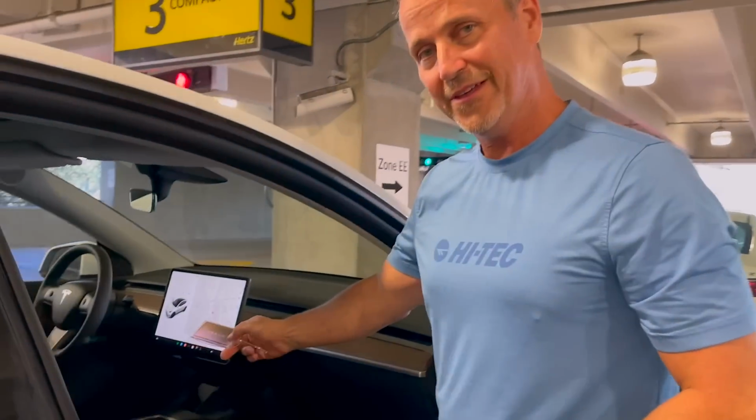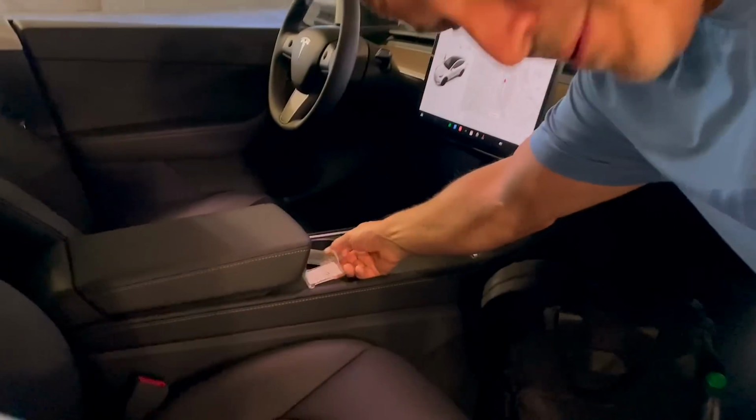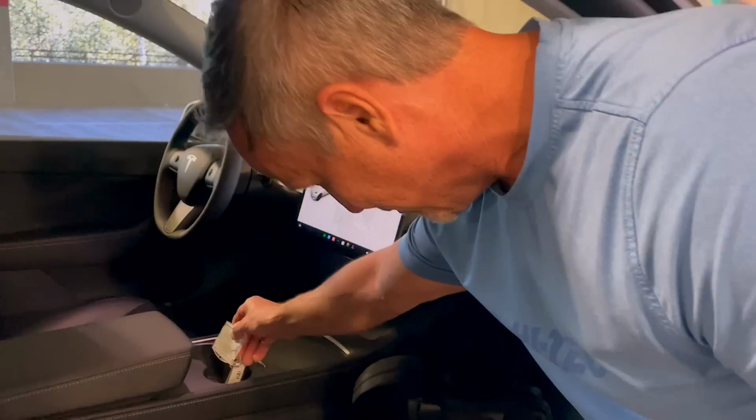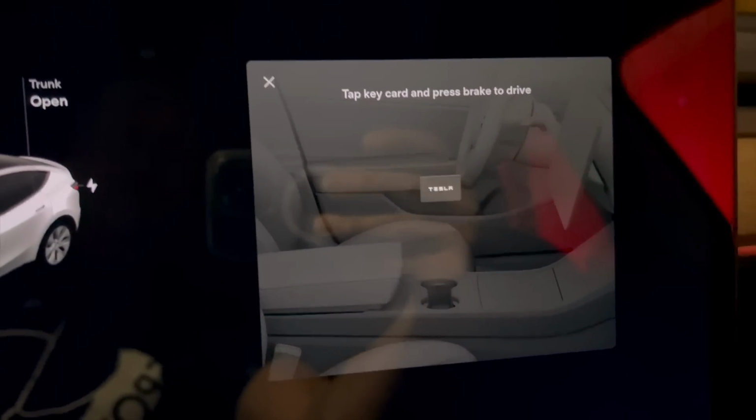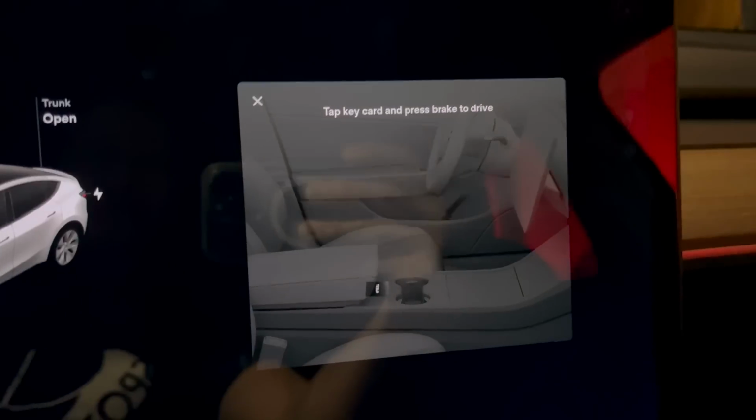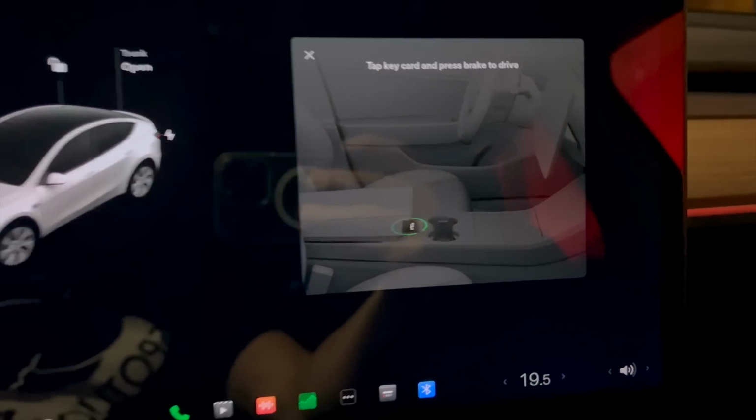But so you've got your Tesla card, which you'll use, and in order to drive, what you do is you place it right here and push your foot on the brake, and that enables drive mode. Somehow I managed to forget to record this while we were traveling and renting. So I put my phone in airplane mode so that it's basically having to use the key card.